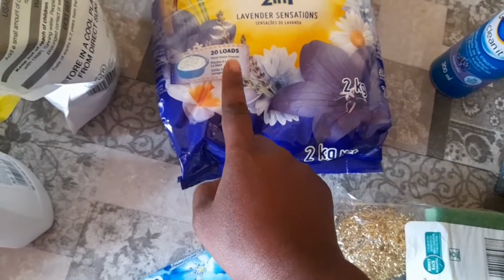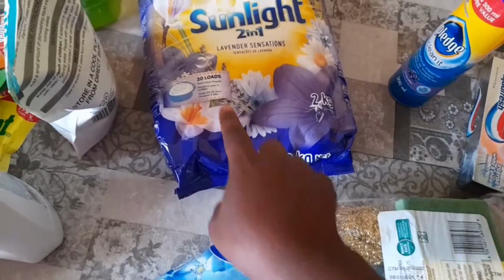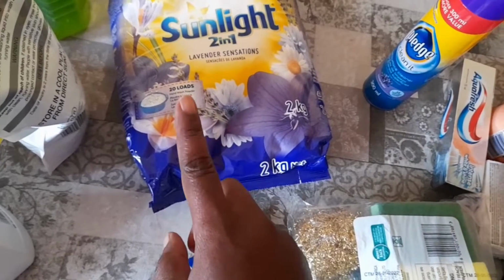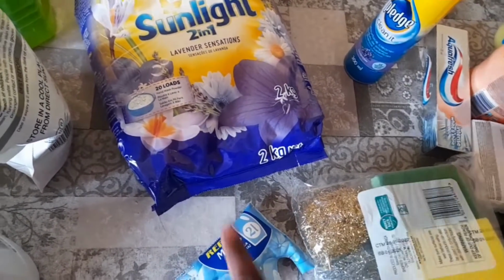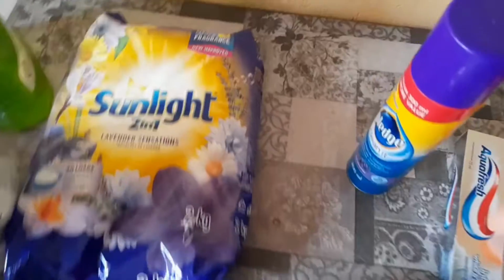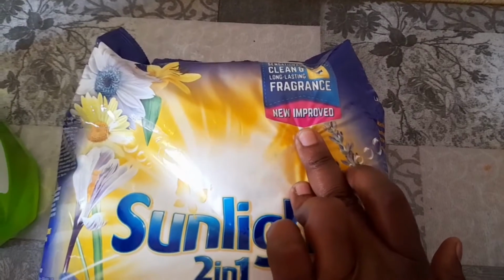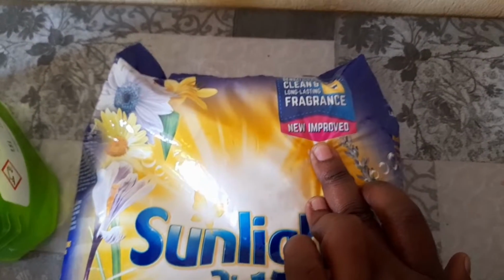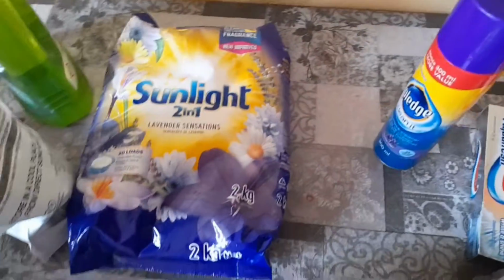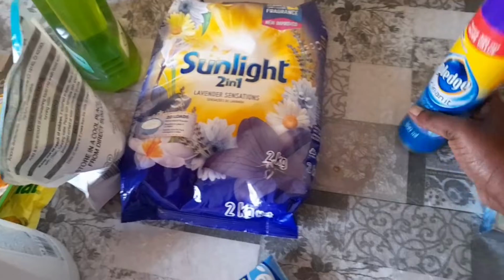I'm going to put this to a test. I wash my laundry with hands, and I am going to put this to a test. On a normal weekly laundry, I do 3 loads. So I will see how far it will go. And they're saying it's new improved, guys. Sensation cleaning and long lasting fragrance, new improved. I will see what is going on as time goes on. I will put it to a test.